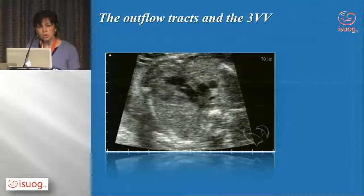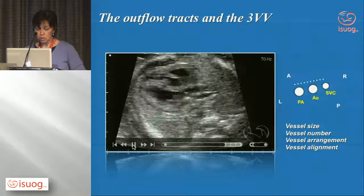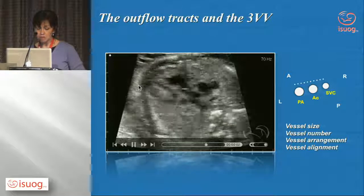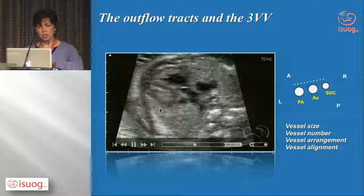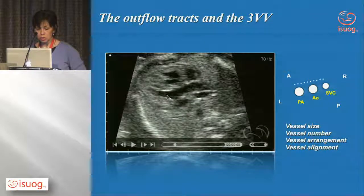Now I'm going to show you a slightly different view of the left ventricular outflow tract and the 3-vessel and 3-vessel trachea view, which is with the heart, the apex pointed to about 9 o'clock here. And particularly if it is on this view, if you don't do an absolute transverse cut, but it's slightly oblique, just tilting slightly to the baby's right shoulder, you can elongate the left ventricular outflow tract a bit more, so you can see more of the proximal aorta.